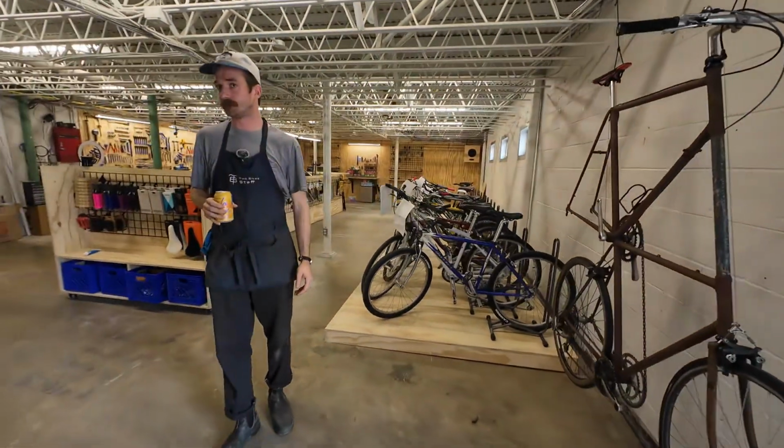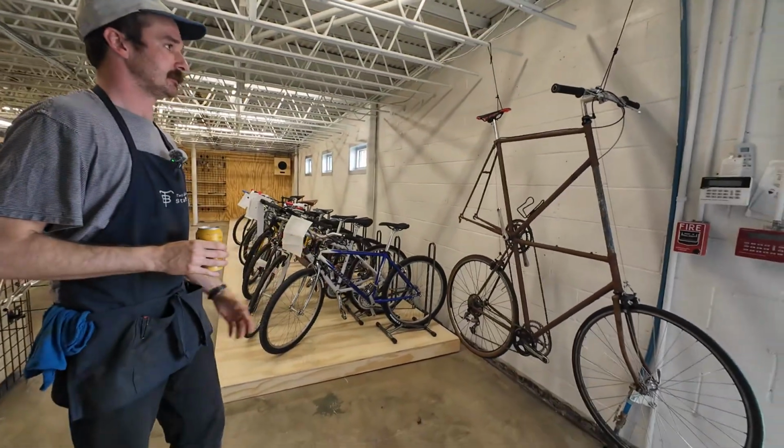Right, so this is at the front door. We just walked in, and the first thing we see is the tall bike. Tell me about the tall bike.